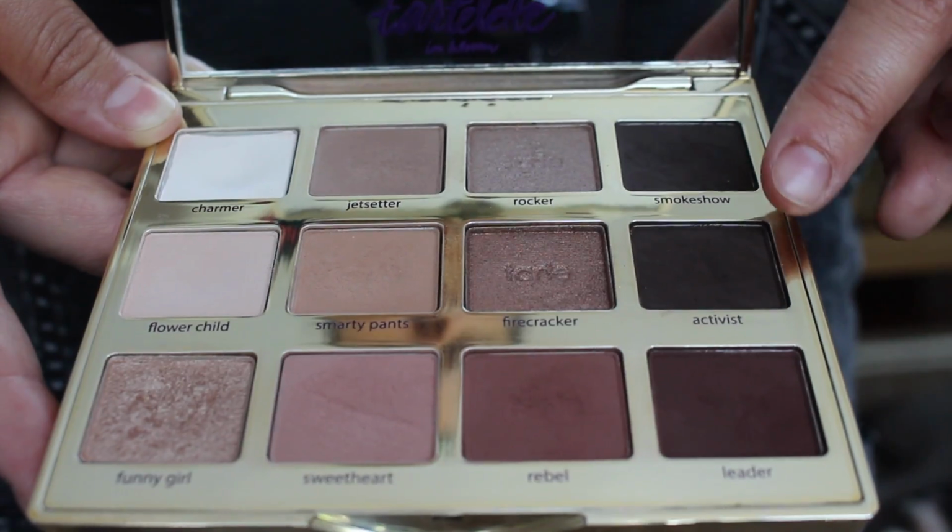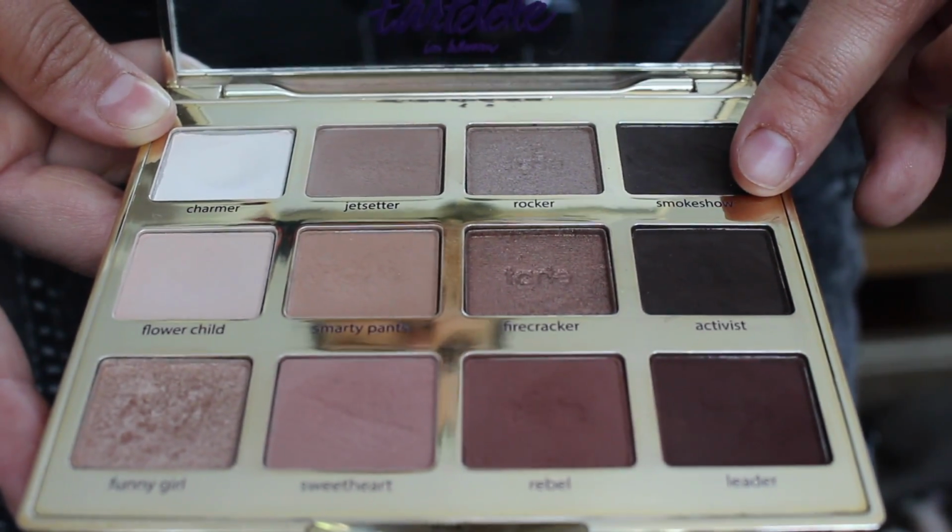They have every basic eyeshadow shade that you would ever want. I even use these two for my eyebrows, Activist and Smoke Show. I mostly use the Activist one. It's like a dark brown. That's what I have on right now. And the Funny Girl highlighter I have on right now as well. It's an all-in-one palette. It's amazing. It's cruelty-free. I'm here for it.